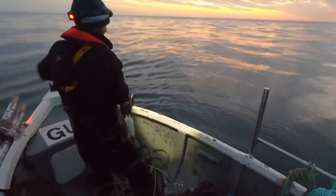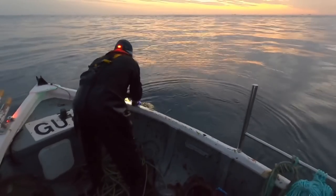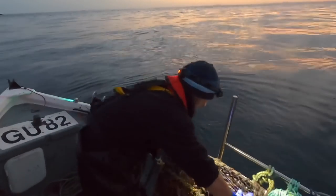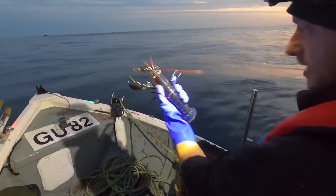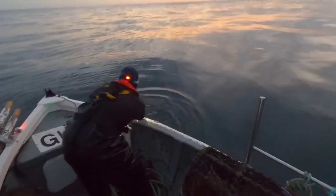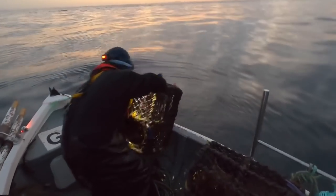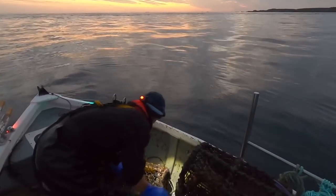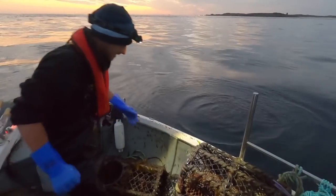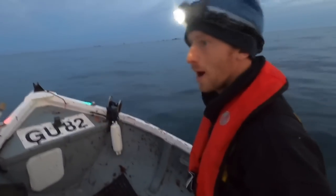Come on, second pot's gonna be here in a minute. Come on, give us a beat. I see a lobster. A little lobster in there. And there we go. Little baby Larry. Always lovely to see. Spider crab and a brown crab. One keeper out of that string. It's not too bad. Let's go get the other one. Go get some more Larrys, one down.